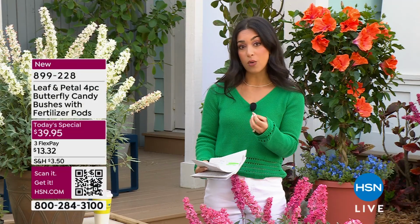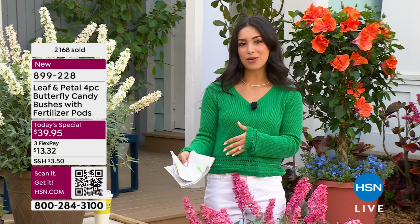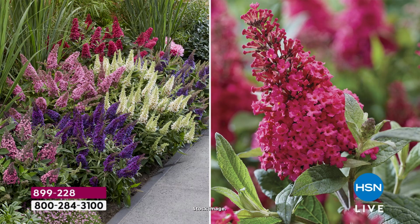If you have a condo or you live in a smaller place, or you're a snowbird that lives part-time in one area and part-time in another, this is that beautiful variety that you can just plant and let it go. Look at how gorgeous they are. I mean, you can't go wrong with that.